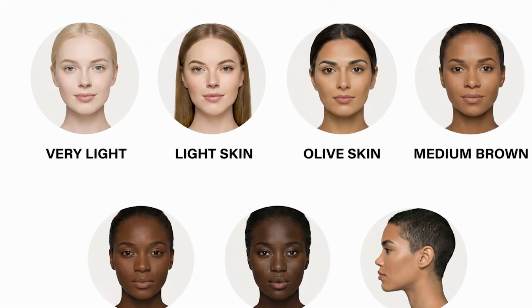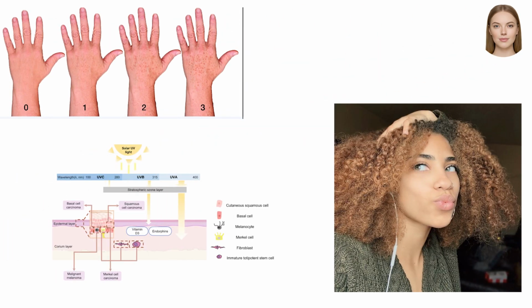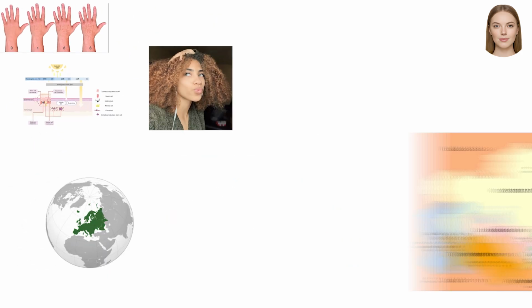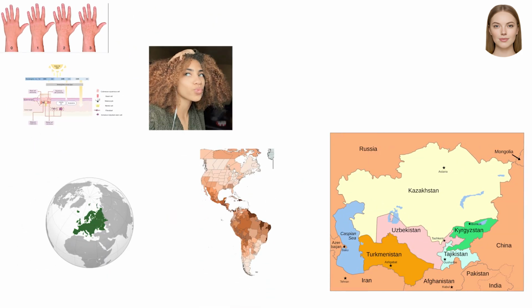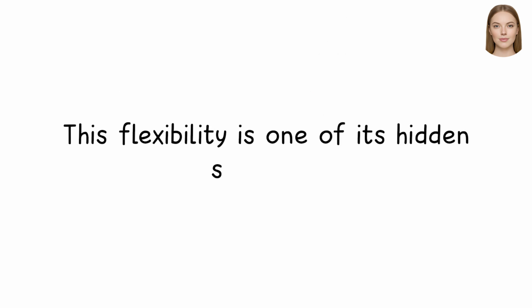Light skin, beige to fair with moderate pigmentation. Light skin with moderate pigmentation occupies a middle ground in UV adaptation. Found widely across Europe, Central Asia, and parts of the Americas, it balances vitamin D synthesis with moderate UV protection. This flexibility is one of its hidden strengths.